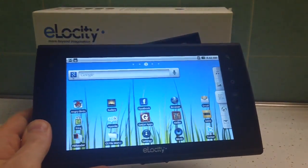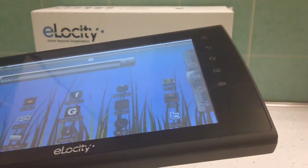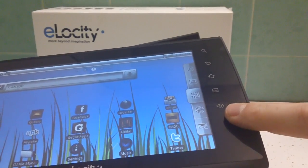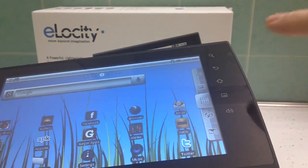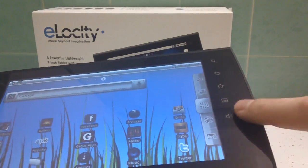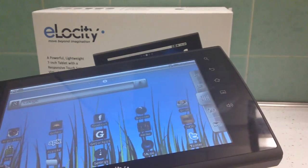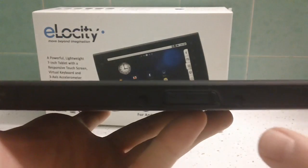Let's go over some of the basics as far as what's on the device. You will see you do have your capacitive buttons here. You have your search, back, home, menu, and then your volume. Your volume is actually a capacitive button as opposed to some sort of rocker on the side. One of the things with most of these tablet devices that have capacitive buttons that I have not liked is these do not light up. So when you're in darker areas, it's really hard to see where these buttons are, and that's kind of annoying.